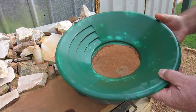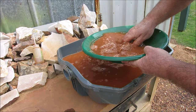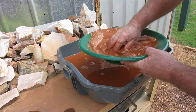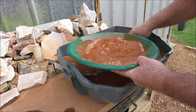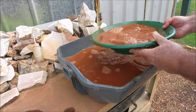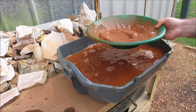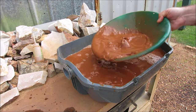Okay, pan number three, guys. And yeah, there's gold in this material. It's really fine. It's not a real lot of it. In each pan, there's only just a few fine specks of gold in it, but I can see it without the jeweler's loop. I can see the specks of gold in the pan, but yeah, they are small, but at least I can see them.